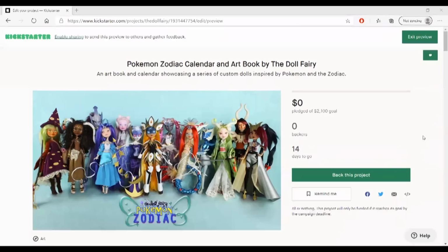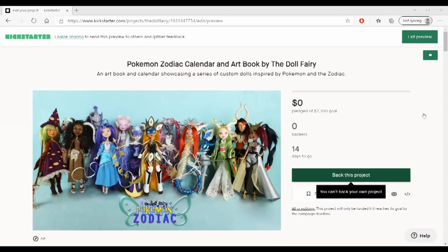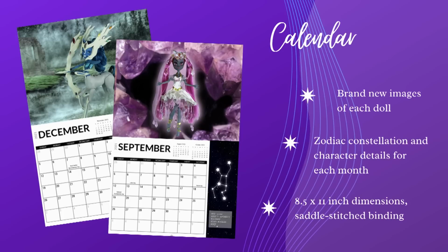If you would like to purchase a keepsake calendar and/or art book featuring brand new, high-quality photographs of each Pokemon Zodiac doll, you can help me make this into a reality by backing the project on Kickstarter. The calendar will feature each doll in a never-before-seen photograph with a fitting background, painstakingly edited by me, that captures the doll's character. For each month, the appropriate star sign will be featured, with the constellation and a mini bio for the character. The squares in the calendar grid will be left blank so that you can write in the holidays and dates that are important to you.